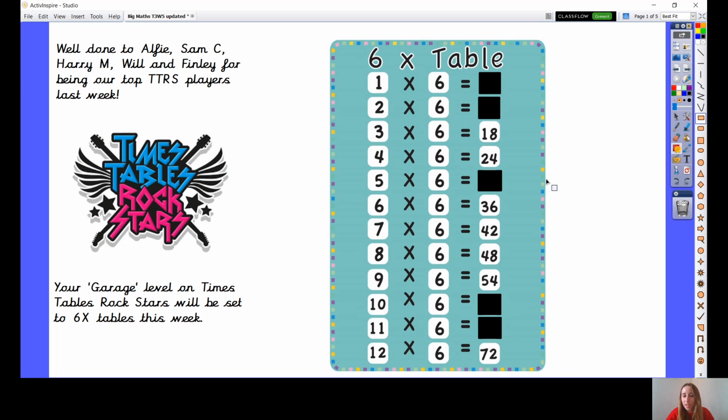Okay, let's cover up some more now. So I think that probably, if you've been practicing your 6s for a while, you'll know 3 times 6 is 18. We also know that 6 times 3 is 18. So you might use your 3 times tables to help you with that one.